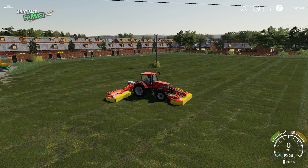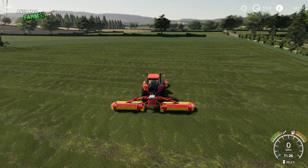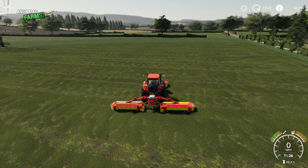I think it's not going to cost us that much extra, and I think the extra yield that I'm going to get is going to make it worthwhile. So, let me cut the other little field.